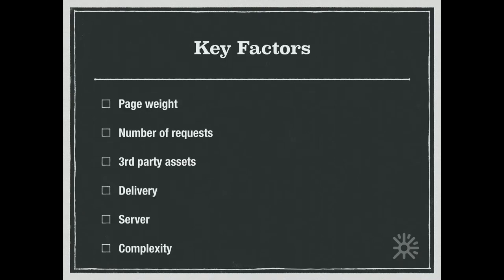And what are some of the key factors in terms of performance? What are the things that can make your site faster or slower? Well, as we've already talked about, page weight is a big one. So if you have giant images and you're rendering out 18 pages of content every time the home page is loaded, those things are going to slow down your site.